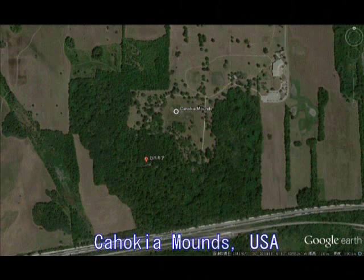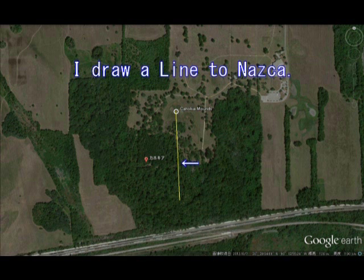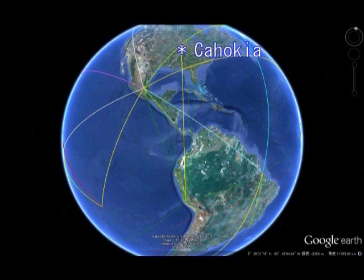Okay, the last example of this, Cahokia Mounds, USA. The biggest ruins in USA. Indian people say they have nothing to do with these mounds, so huge. The biggest mounds in USA anyway.